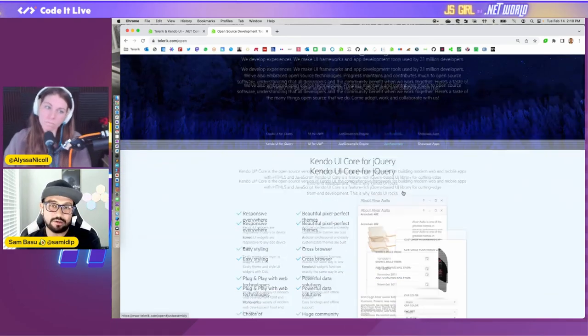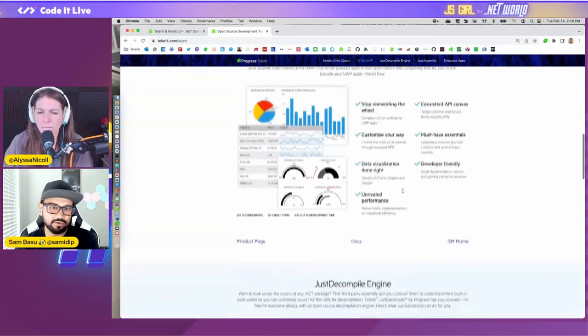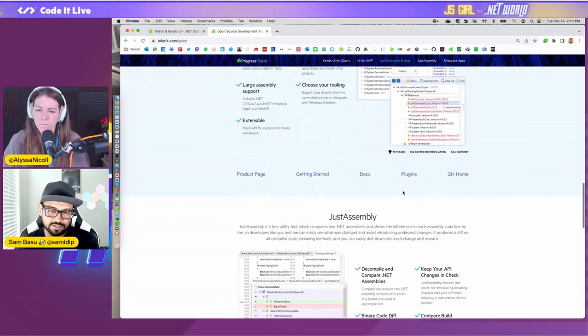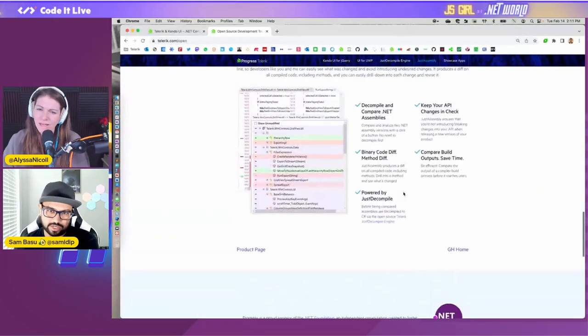So there are lots of libraries that we have out open source that you can go and play around with, make your own, and do your thing. Libraries and JustAssembly and JustDecompile. And this list of showcase apps. I've never heard of these.